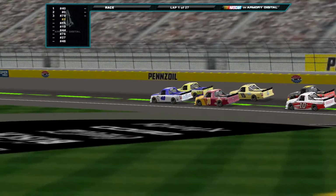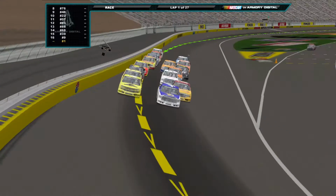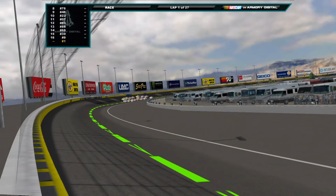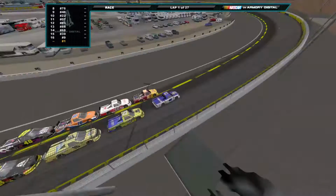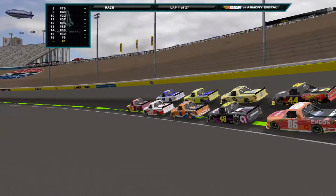Ryan Benjamin and Arthur Xavier are going to lead him into turn 1. Ooh, here comes Mitchell Collins on the bumper of the 40. He's going to move him. I forgot to mention that he was caution-free the previous 2 races, so when we see the first caution here, jumps to the high side, Mitchell Collins on the inside, he's going to get past.